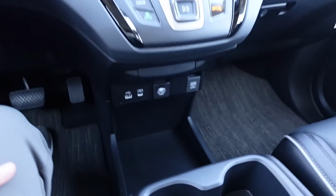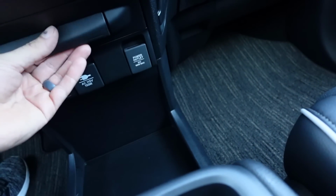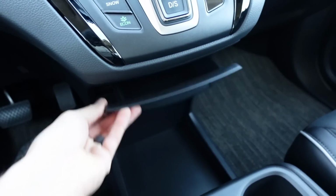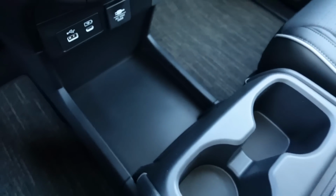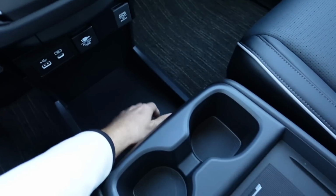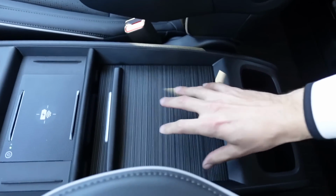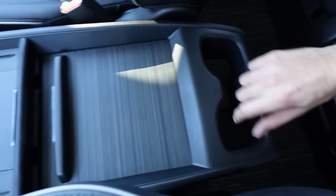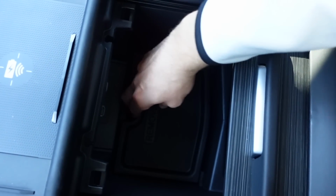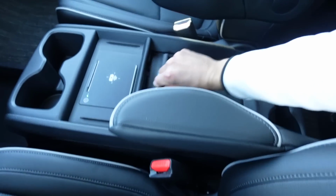Down below all that, we're gonna get a couple different USBs as well as plugs, and then you can pull this out for a nice small tray, great for your key or your phone. There's also extra storage space all down below this, and then if you grab this one, there's a hidden storage console. You're gonna see two cup holders in the center with wireless phone charging. You can put a little bit of storage on here, rear cup holders. You can also open this up, and there's extra hidden space down below, and you can even remove the floor for a deeper area. So a really nice center console with a lot of space.